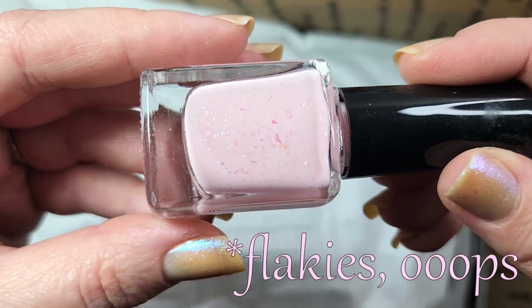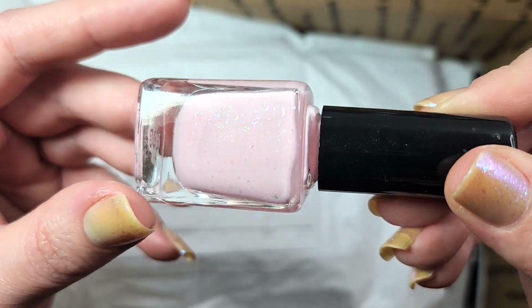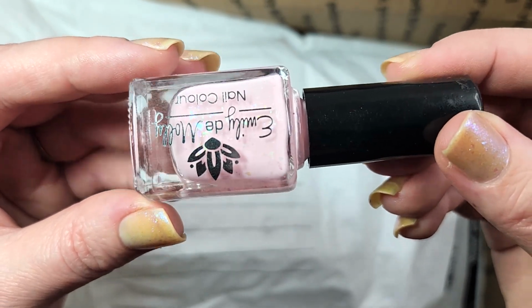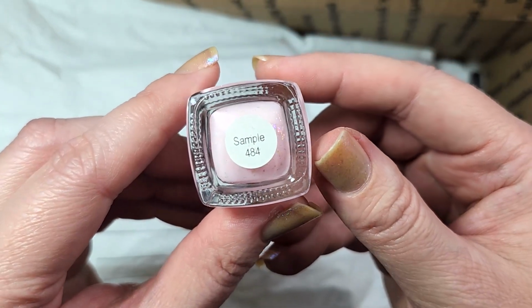It's not quite as light as I feel like it's coming across on camera. It is bleaching it out quite a lot. This is a very sweet combo. I definitely want to see about adding this maybe even to my spring rack. Something like this I think could look very cute on. So I will be adding this one to the collection. That was Emily Damali's Sample 484.